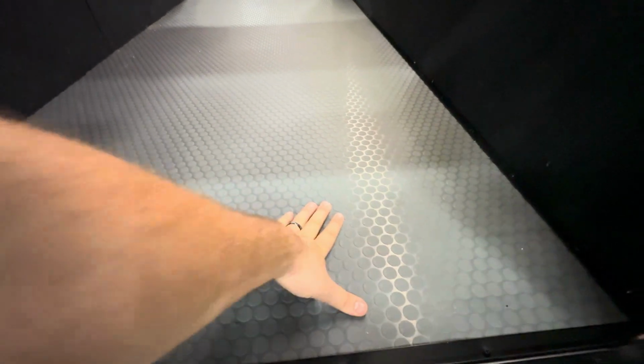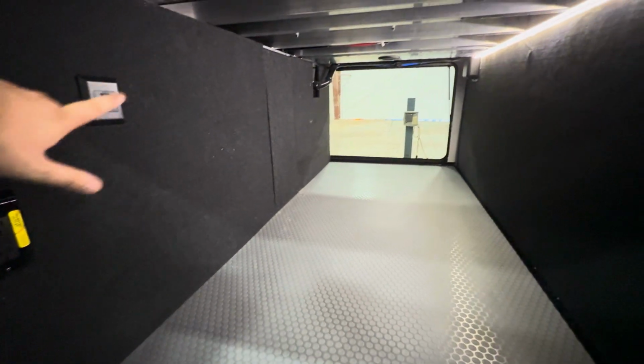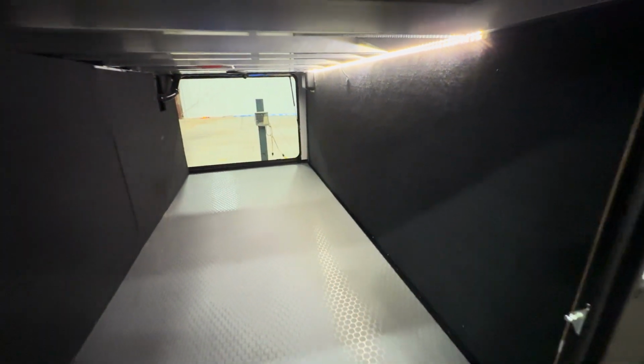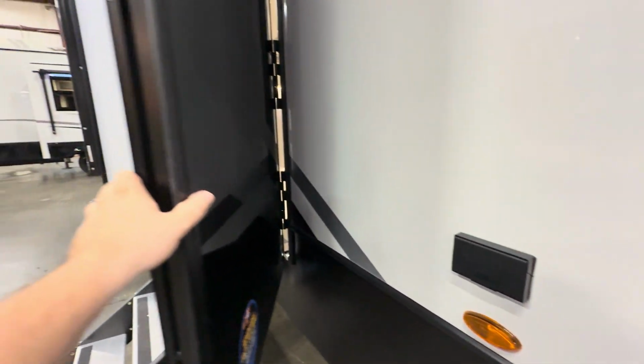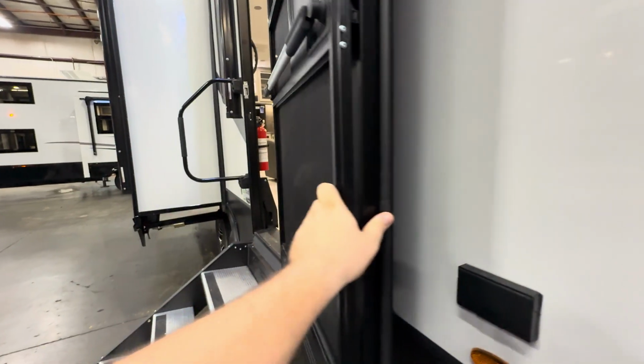But that tough, kind of beat-me-up material right there. You also have outlets, satellite, and cable. And then you also have the aluminum frame construction that's welded at all points with the LED lights, so pretty darn nice. Outlets here. You also have the wind resistant door up to 25 miles per hour.